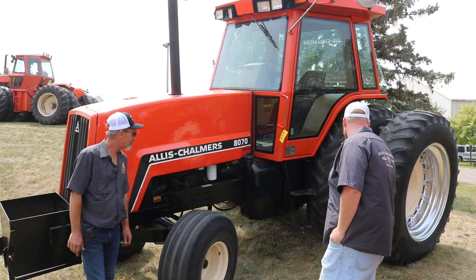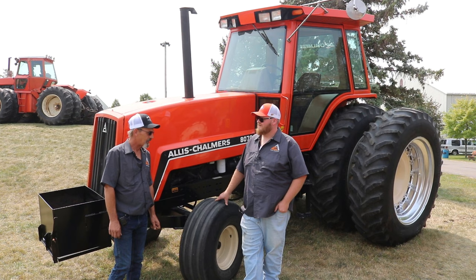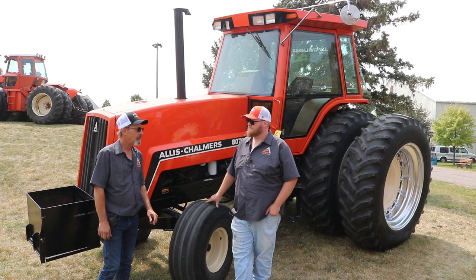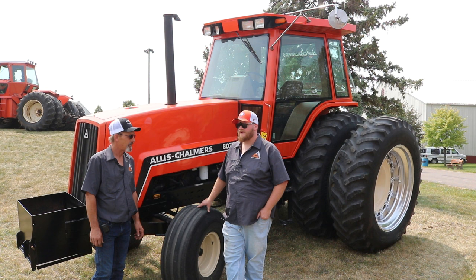What other tractors do you guys have in your collection? Well, we got a 220, 190, 185, D17 Series 2, WD45, WD, and a CA, and a WC. Seems like I'm missing something, but I think that's it. All orange.